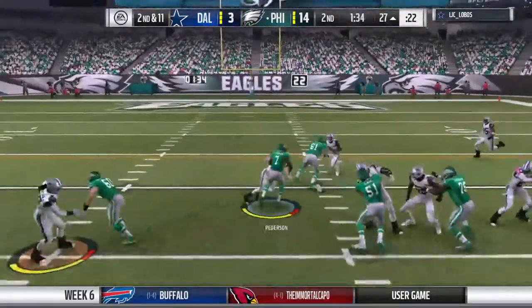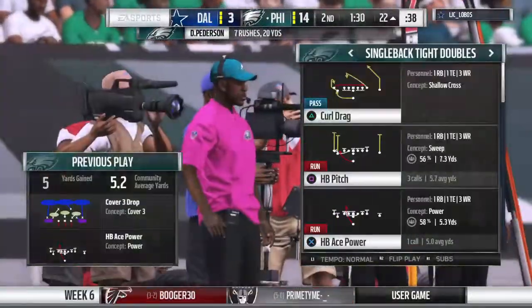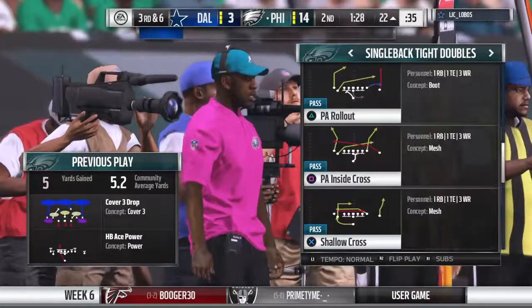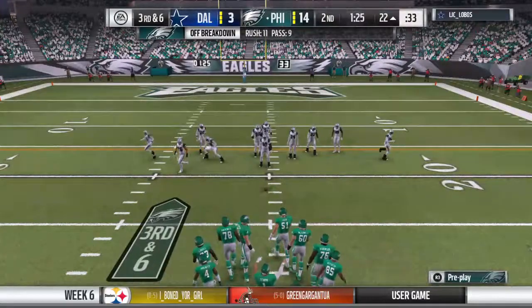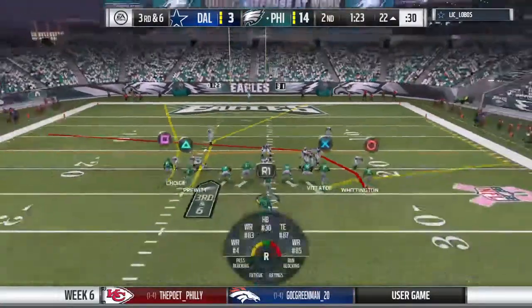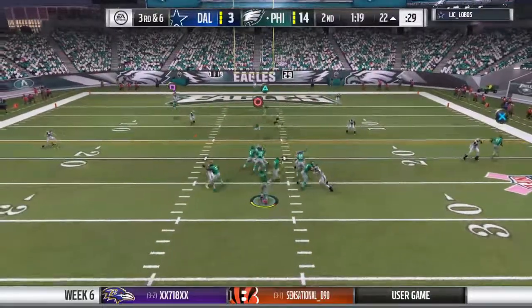And they'll run it here. And able to push his way forward here for a good little gain. 5 yards on the carry there, and it leaves him with third and about 6 yards to go. But you got to give kudos to your offensive line and the guy carrying the ball because they were in a second and long situation. It seemed pretty dire, but they brought it back to third and manageable with that run.